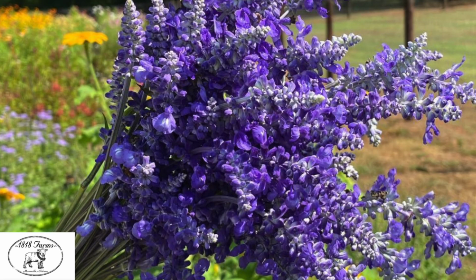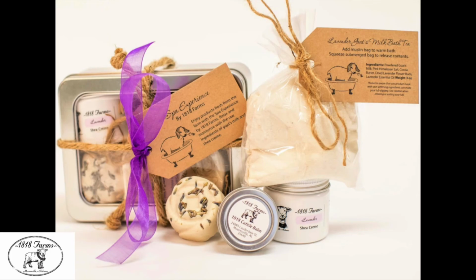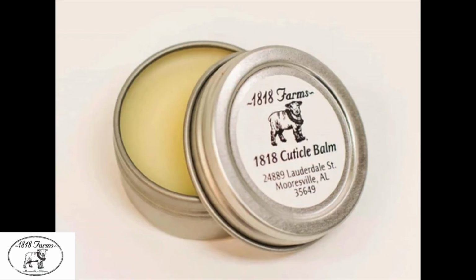At that point, we had about 200 lavender plants. We grew a lot of lavender, and I took that and started making a bath soap. And then I did a goat's milk bath tea soak, and then I did some cuticle. A lot of it was for problems that I had from working. I'm sure as you garden, you have a lot of dry, cracked nails, and your back hurts from bending.